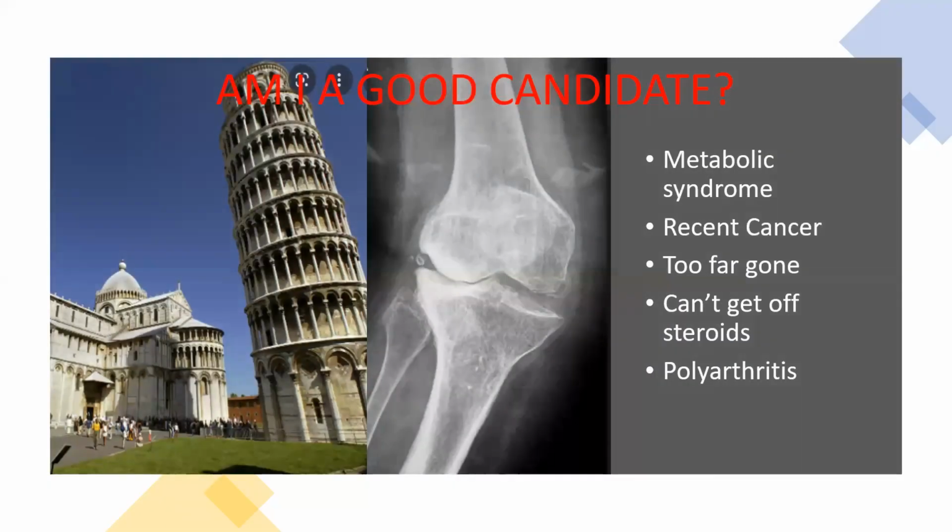So am I a good candidate? The only factors that are probably going to keep you in some way, shape, or form from being a good candidate are things like metabolic syndrome. Are you a very highly uncontrolled, fragile diabetic? Do you have severely out of control blood pressure or cholesterol? And is your healing significantly compromised by any of those factors? That might limit your candidacy a little bit.